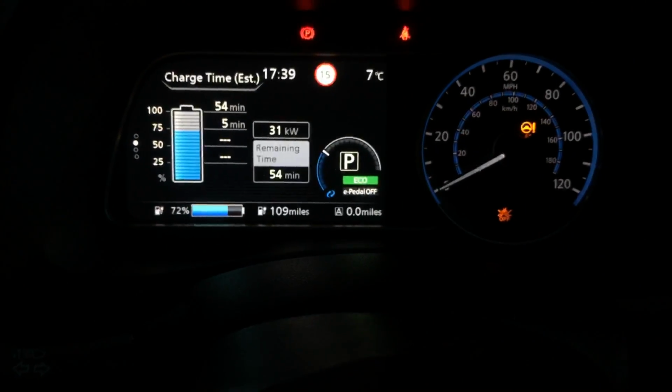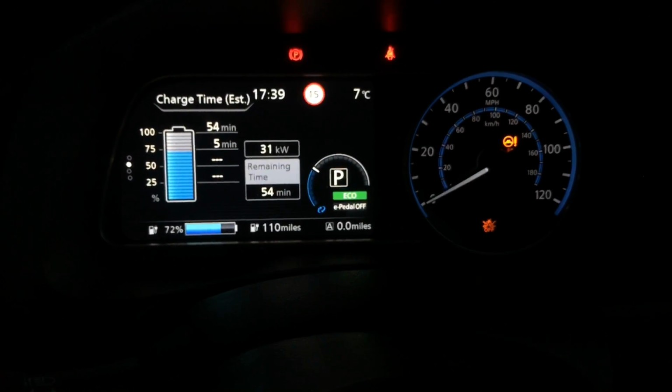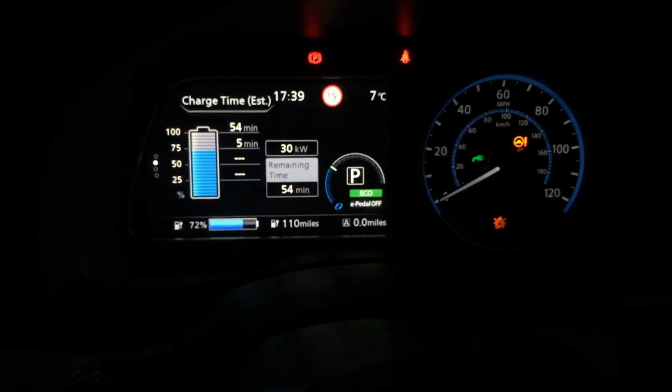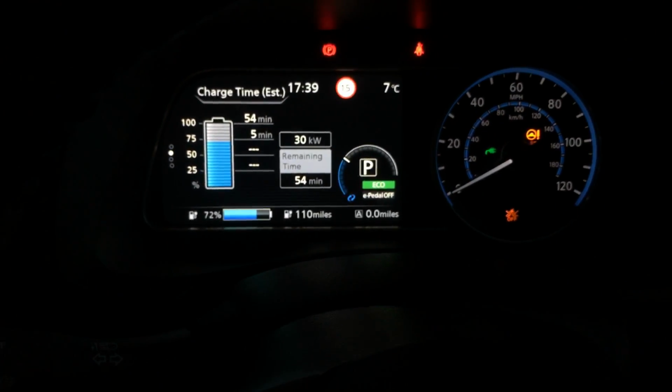Okay, right, quick update on charging. 72% in the battery, 109 miles on the GOM. We have a charge temperature of, okay, let's go up most of the way, and the charge speed has backed off to 30 kilowatts. It's 7 degrees C outside, and it reckons we've got about 54 minutes left.